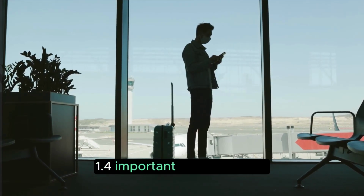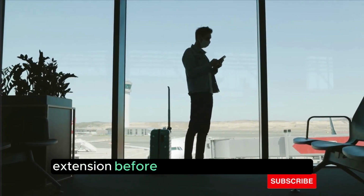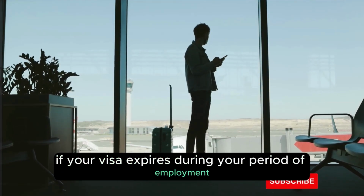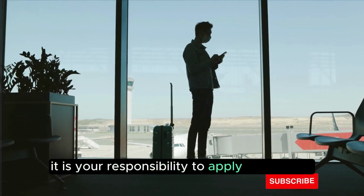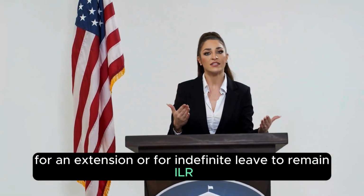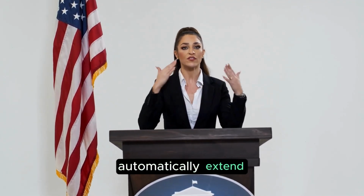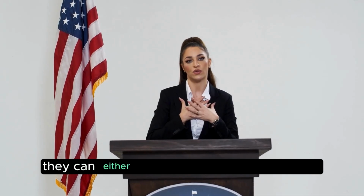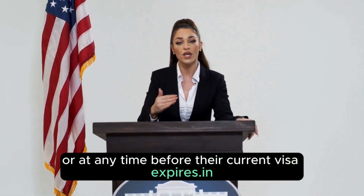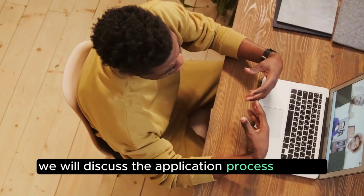1.4. Important considerations. Remember, you must apply for the visa extension before your current visa expires. If your visa expires during your period of employment, it is your responsibility to apply to the UK for an extension, or for indefinite leave to remain, ILR. Also, note that your partner or child's visa will not automatically extend if you extend yours. They can either apply at the same time as you, or at any time before their current visa expires. In the next section, we will discuss the application process in detail.